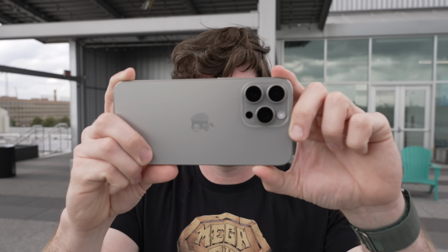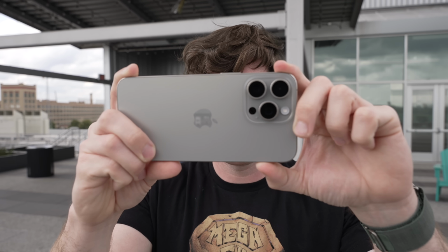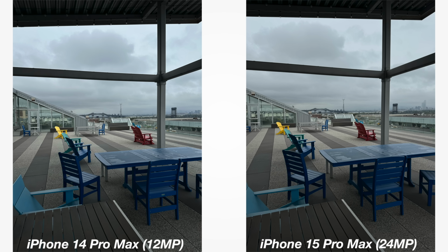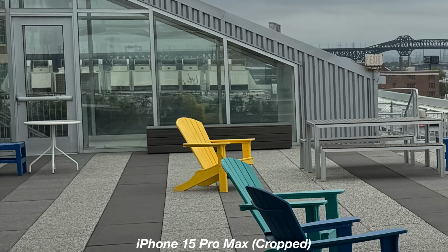Speaking of that camera system, this is also something that Apple kind of fixed for me, and it surprised me because I didn't even know my iPhone 14 Pro Max needed this fix. I really like what Apple did here with their 48 megapixel sensor, because unlike last year where Apple took that big 48 megapixel sensor and basically compressed it down to a 12 megapixel photo when using the normal photo mode, well, they have now doubled that resolution to 24 megapixels.